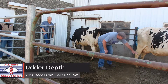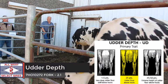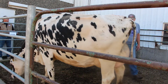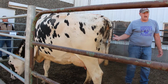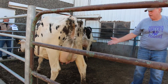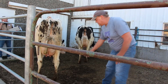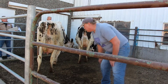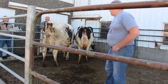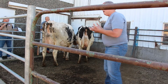My line is, I don't like to see an udder too much below the hock. It has to do with the width of the cow. But I think this is her third lactation, probably. And the udder depth on this cow is just amazing. But see how it's at least 3-4 inches higher than the hock. And that's again all because that cow's got enough width in her to be able to keep that udder up.